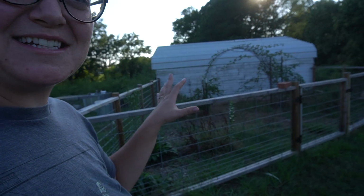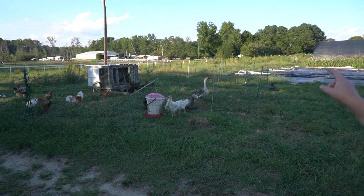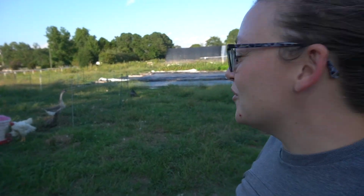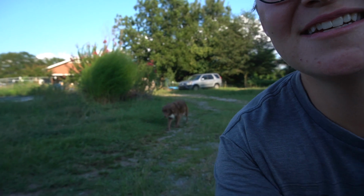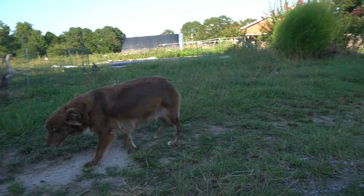The herb garden needs a lot of work. Whew. That breeze feels so good. You have no idea. So, and then I have my main flock over here and way over there in the front paddock is my young flock. What's up, Mama? Hi, Mama Ray.